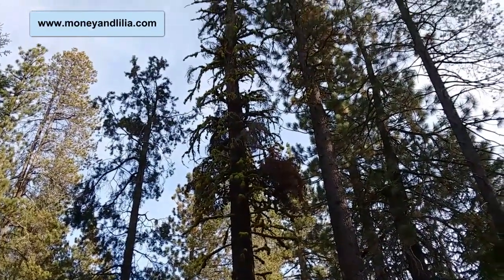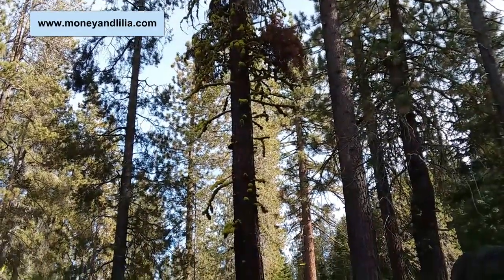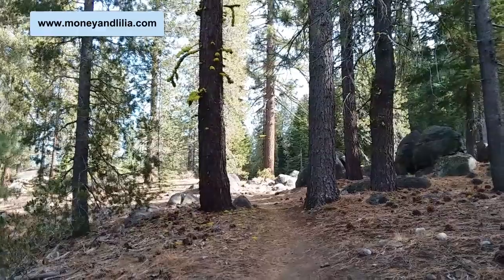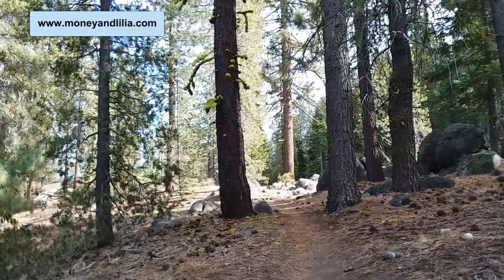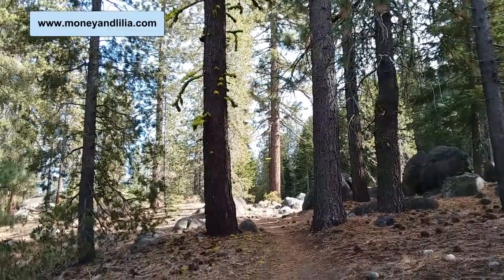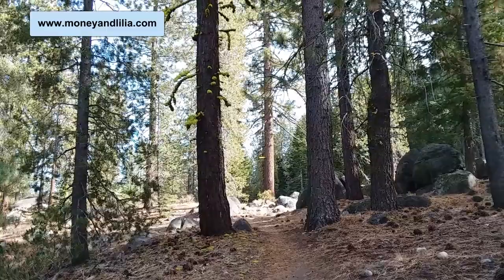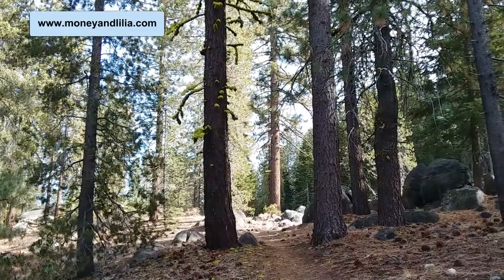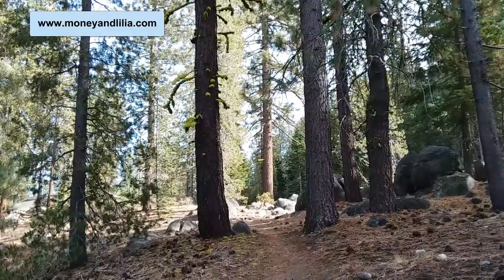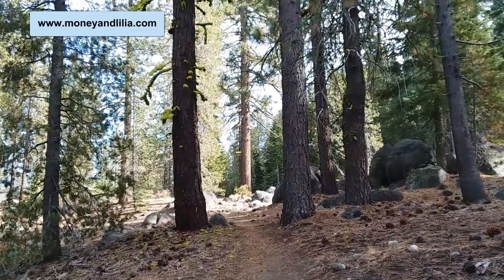Here's that lichen-covered tree from a different angle. And we're going to keep going on that trail. We are now actually heading back to the trailhead. We came upon a bunch of paved roads, and we didn't feel comfortable continuing with the hike. So we turned around and we're going to go back on this dirt road.